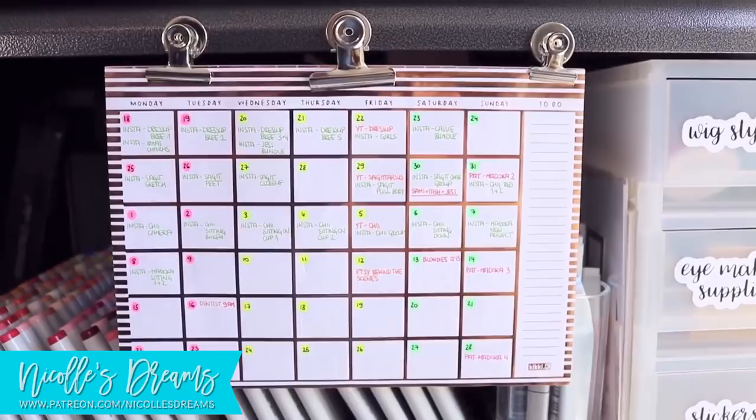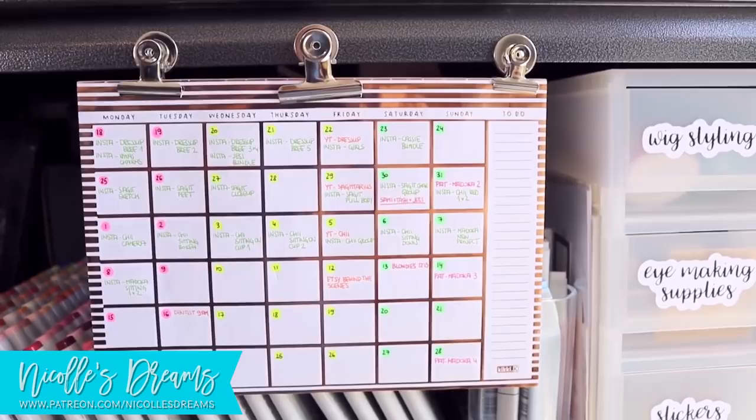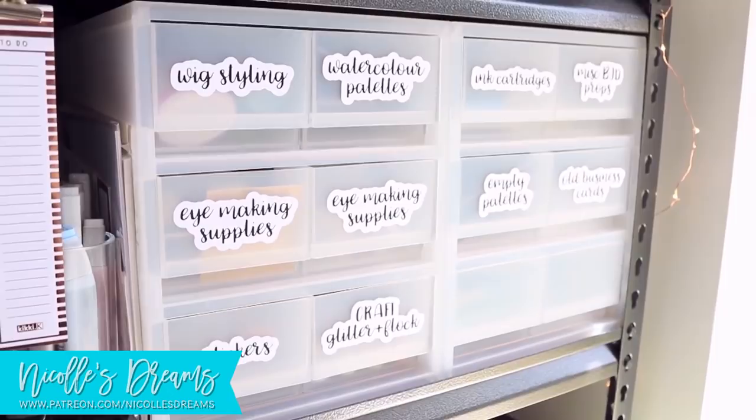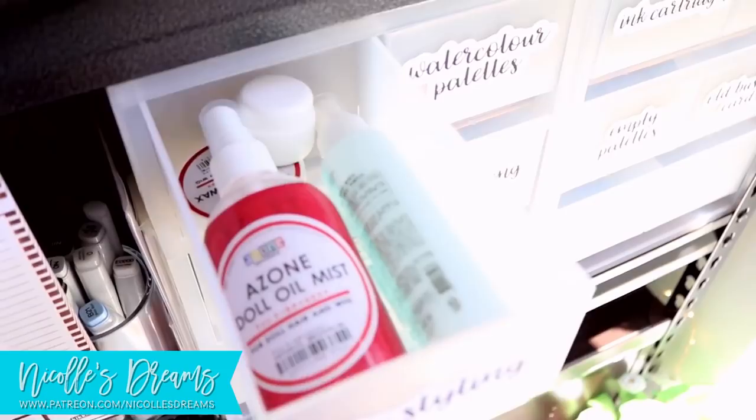Moving on, here is my little calendar that I mostly use to track my video releases and Instagram posts. Then to the right, I have two storage units from Muji. As you can see, I've labeled most of them just so I know what's stored inside. Here, for example, I have some wig products, oil mists, wax, and so on.